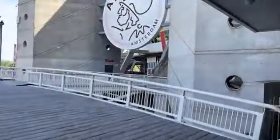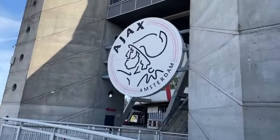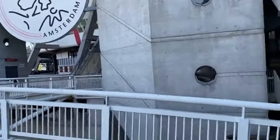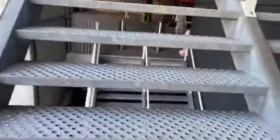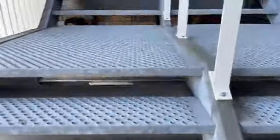There we go, there's the big badge, Ajax Amsterdam. Not too sure if you actually go that way, don't think so. I'll venture back up the stairs here. Oh, sure getting in the steps today, that's for sure. Oof. There we go.